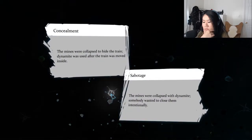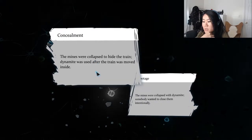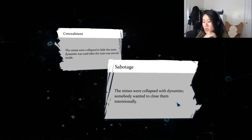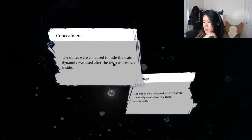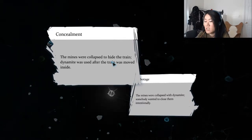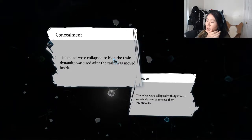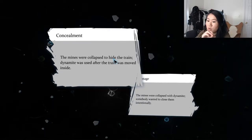They're definitely blasted. The mines were collapsed to hide the train. Dynamite was used after the train was moved inside. The mines were collapsed with dynamite. Someone wanted to close them intentionally. Probably this one. Someone moved it inside because there are rails there. Made the mine collapse and then took away the rails to make it seem like the train couldn't go in there.